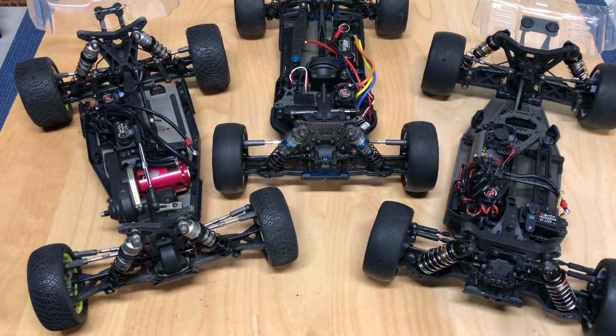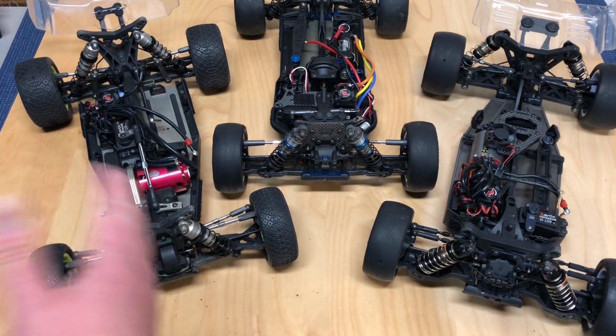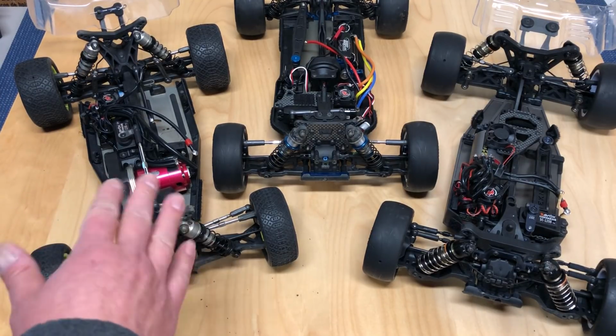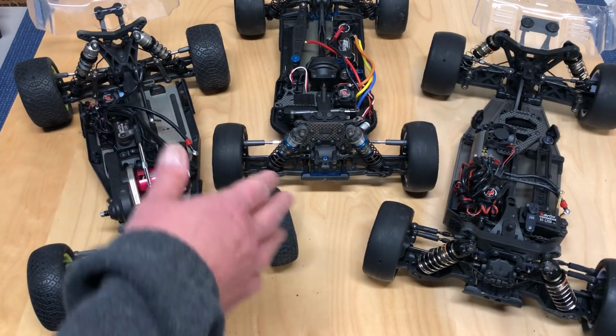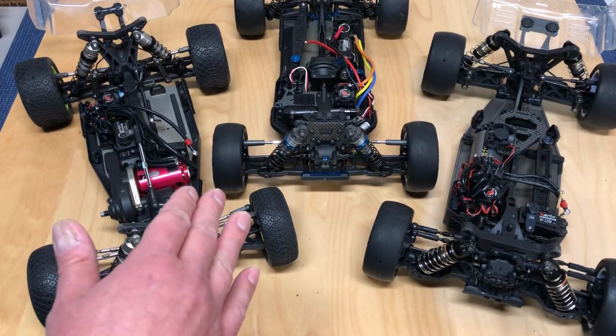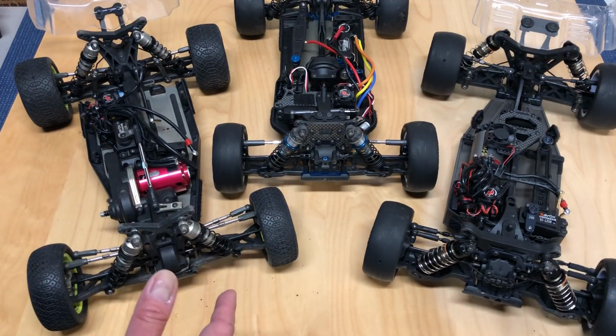So anyways, TLR, Tekno, and then the Associated. So overall, talking about performance, they all drive a bit different. I think the TLR is the most neutral, the easiest to drive, a little more point and shooty, but maybe not quite as fluid cornering wise. The Team Associated, while it doesn't do anything particularly bad, also doesn't do anything particularly well. It's sort of middle of the road between the three of these. It just feels like a normal kit, all right?